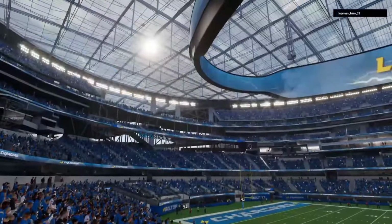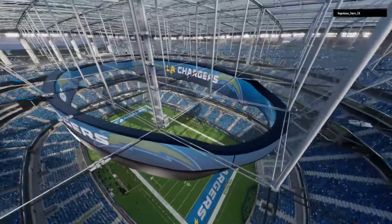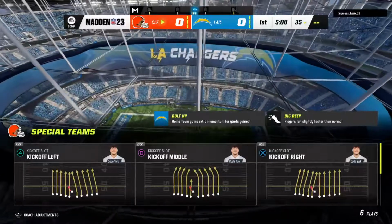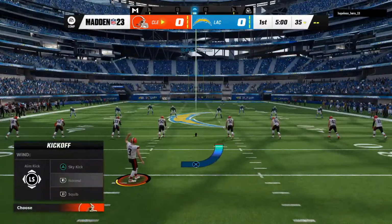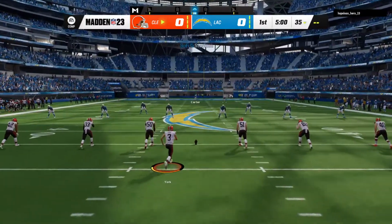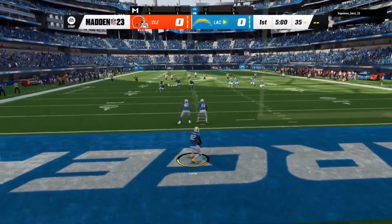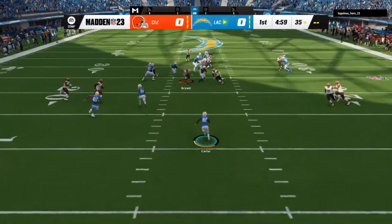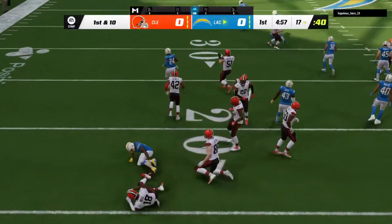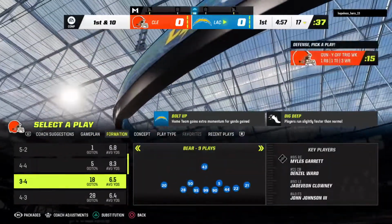10 miles or so southwest of downtown Los Angeles at SoFi Stadium in Inglewood. Today, we're set for a good AFC matchup between the Cleveland Browns and the Los Angeles Chargers. Ready to get us started, it's Cade York. And we are underway in Southern California. DeAndre Carter now from his end zone, and no chance to get away as they'll get him down at about the 17-yard line.